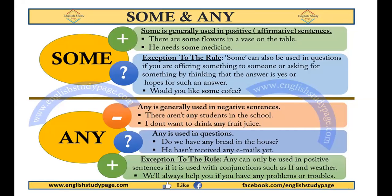Any. Any is generally used in negative sentences. There aren't any students in the school. No hay estudiantes en la escuela. I don't want to drink any fruit juice. No quiero beber jugo de fruta.